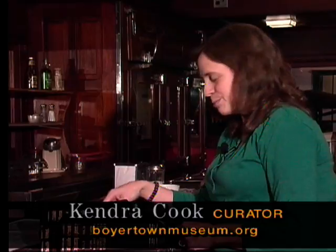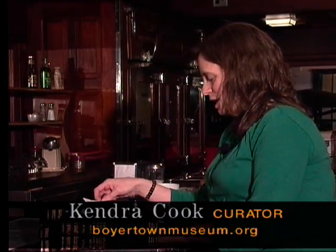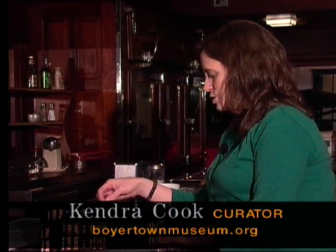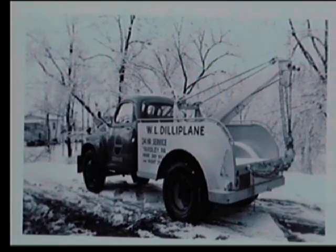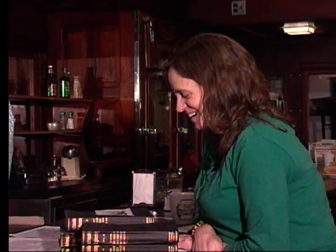So Bruce Delaplane, who gave these to us, is Alton's son. So Walter was his grandfather. Of course, like I said, he had a Studebaker dealership and a repair shop. He also included a photo of his Studebaker tow truck, which is a really cool truck. 24-hour service, Yardley, PA. I think it's cool because it's parked in snow. Yeah, I know. Okay. Look at those tires.